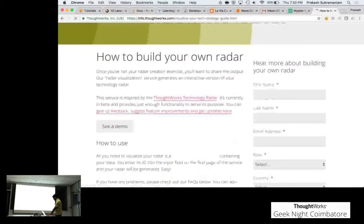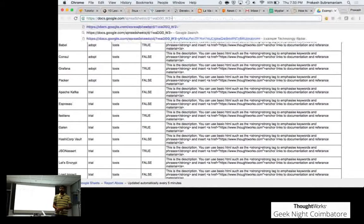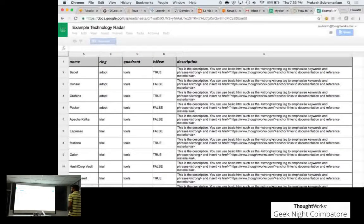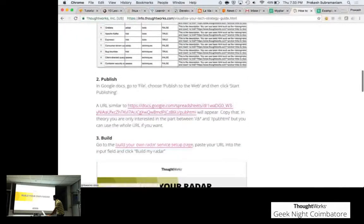So it's as simple as that: creating a copy of this spreadsheet or building a spreadsheet like this. You list all the items that you have an opinion about, whether something that you use or that you want to use, and which quadrant it should be in, and which ring it should be in, whether adopt, trial, assess, etc. And once you have that, you take the URL of this, go to this particular tool, and paste the URL, and click a button.